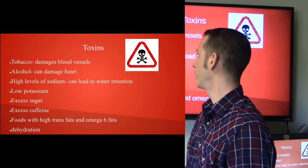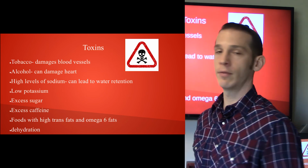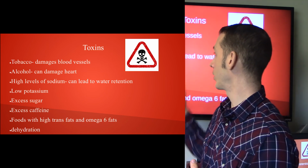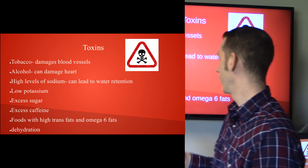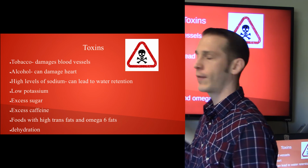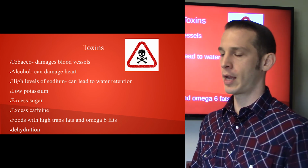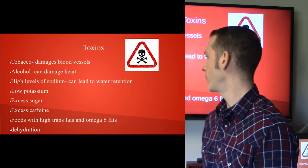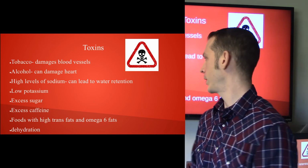Low potassium levels, right? Excess amounts of sugar, excess amounts of caffeine, foods that could also increase your blood pressure. Foods with high trans fats and omega-6 fats. High trans fats are pretty much toxic fats, which actually increase the amount of inflammation inside your body and increase high blood pressure at the same time.